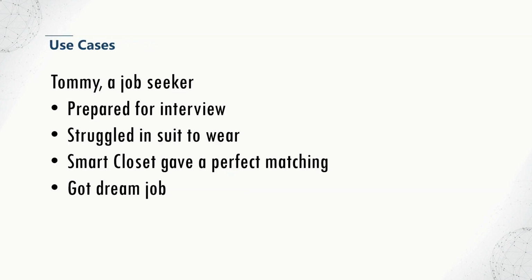In this part, I will use an example to introduce our product more specifically. University students always face problems about job hunting. Our friend Tommy is now searching for a job, and recently he received an interview notice from his dream company. He's a little nervous and struggles with what suit to wear for the interview. At this time, one of his friends recommended Smart Closet to him.